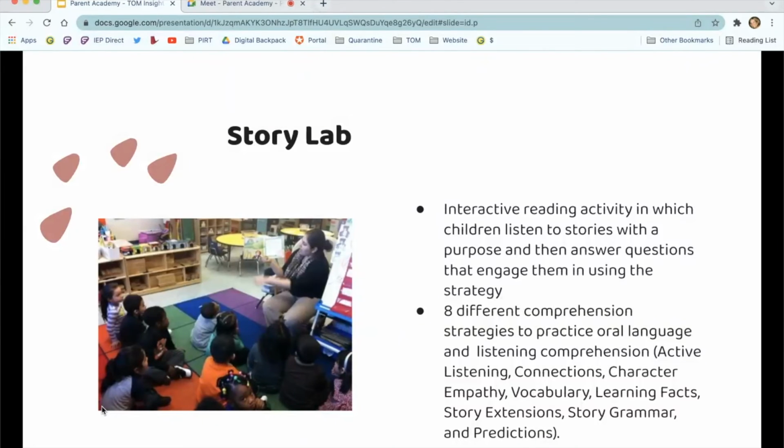So the strategies, or the 8 strategies that we work on in preschool, are active listening, connections, character empathy, vocabulary, learning facts, story extensions, story grammar, and predictions. Although each of these story activities has a specific purpose in mind, all of the activities help children learn to listen with a purpose, to remember on purpose, or to recall story elements like the main character, the setting, the plot of the story.